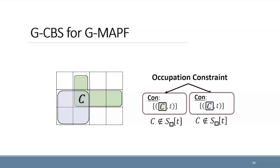We propose GCBS for generalized multi-agent pathfinding. In this example, both agents occupy location C. This conflict can be resolved by imposing an occupation constraint. An occupation constraint prevents the agent from occupying a given location at a given time step, with its entire shape. Here, the state of either the green agent or the blue agent cannot contain location C at time step T.